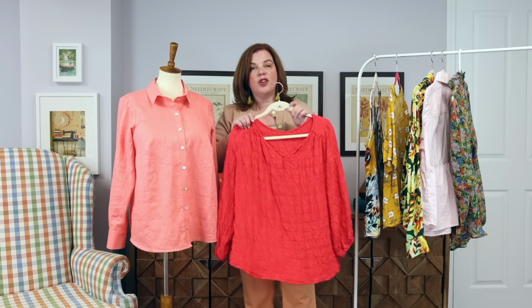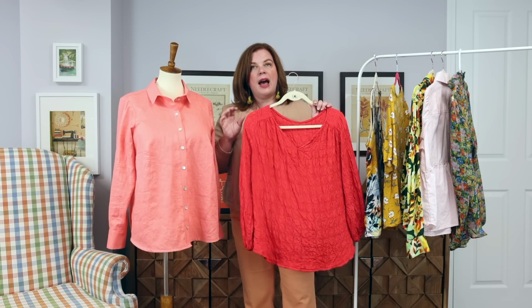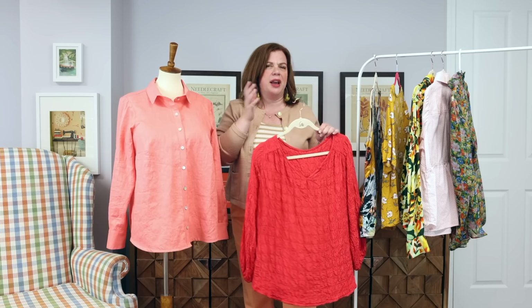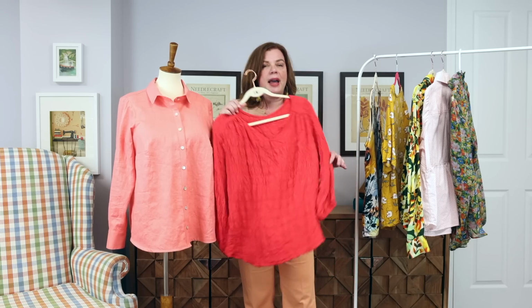This one's a little bit more bohemian than maybe you would wear in the traditional sense, like in a workplace or in a nicer setting. But I would still classify this as a blouse.